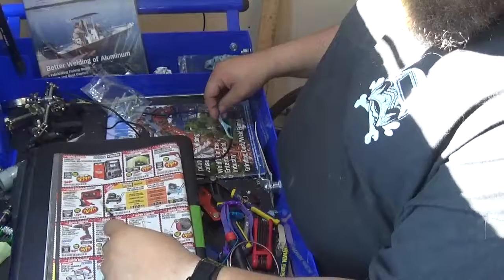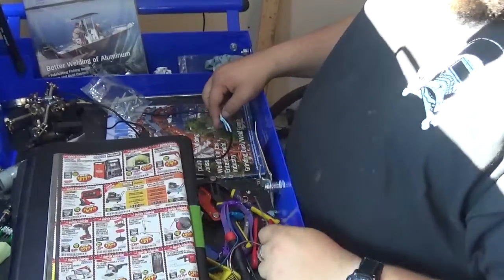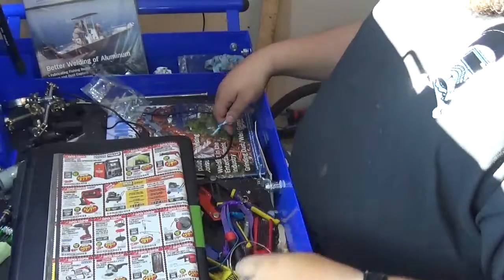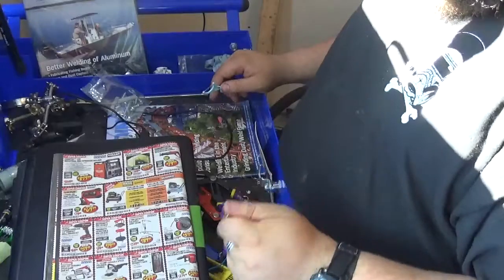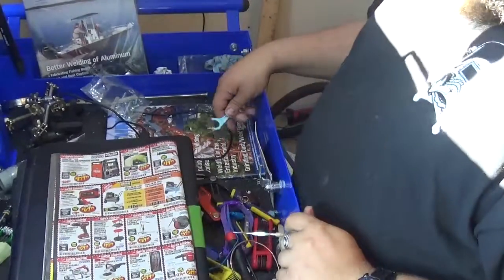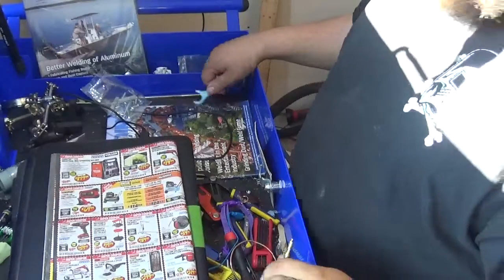8-gallon oil lube compressor. I got the Central Pneumatic one. We'll probably be doing a teardown video of that, finding out how the heck I killed it. Oh, I know why I killed it. I left it out in the elements for over a year.